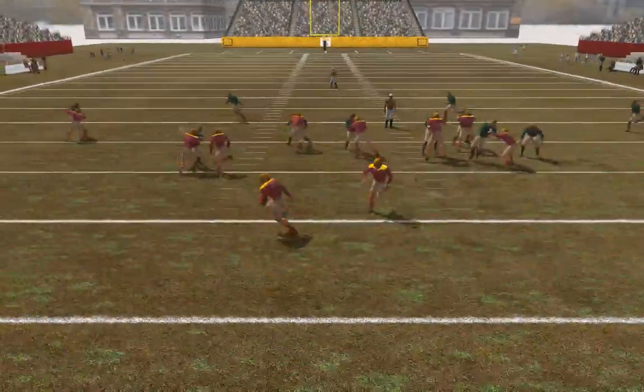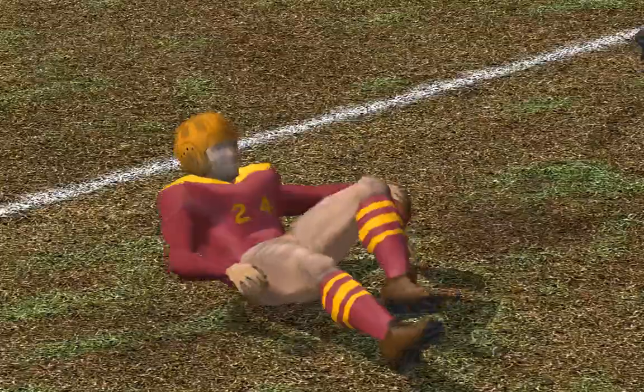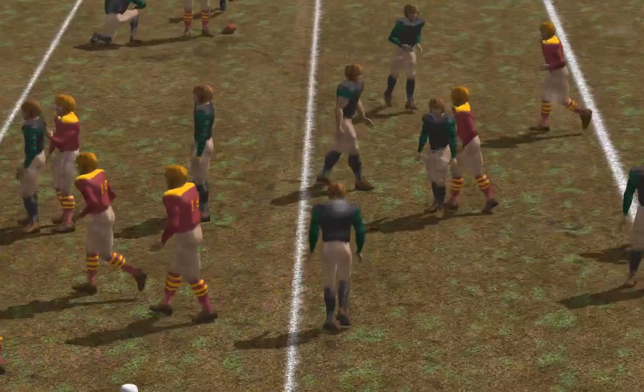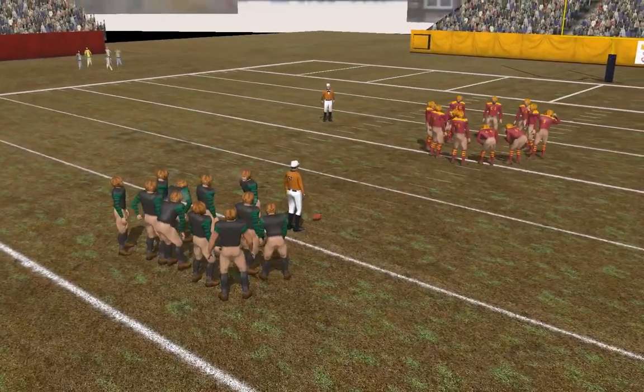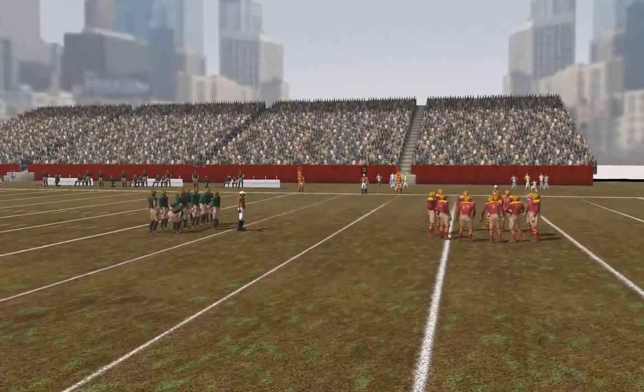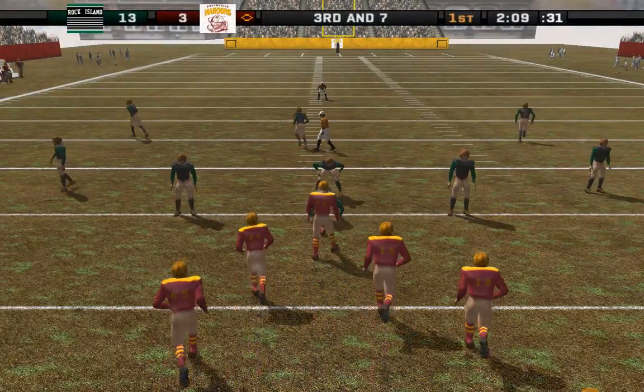Number 24, the lone setback, tosses it left. Number one comes up to make the play at the 24. This team's always trying to get a good mix of run and pass plays. Third and seven. Ball on the 24-yard line.